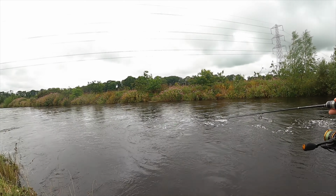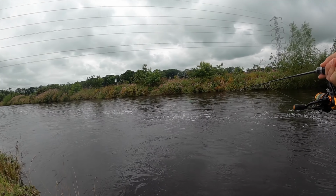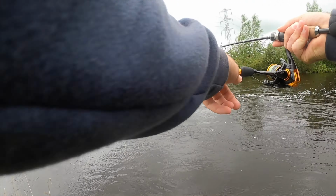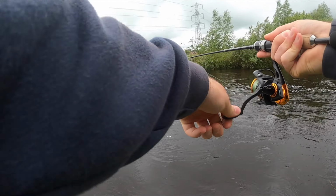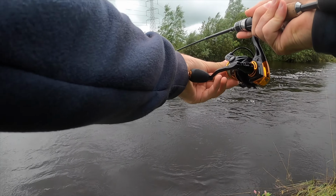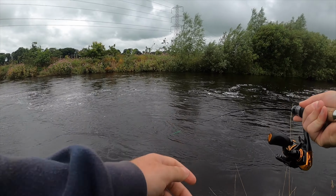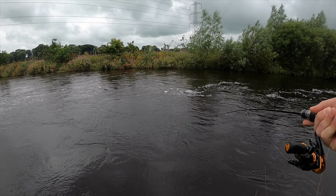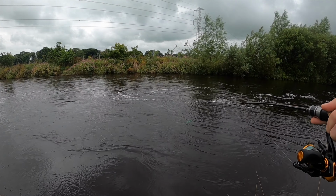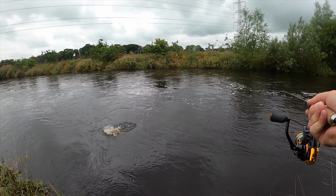Fish on, that's a nice fish, whatever that is. That's a really nice fish. Oh, what have we got here? This is a surprise. Could be a decent chub actually. I don't know what this is. This is big, whatever it is though. Still got plenty of fight. Could this be a sea trout or a salmon? Maybe.